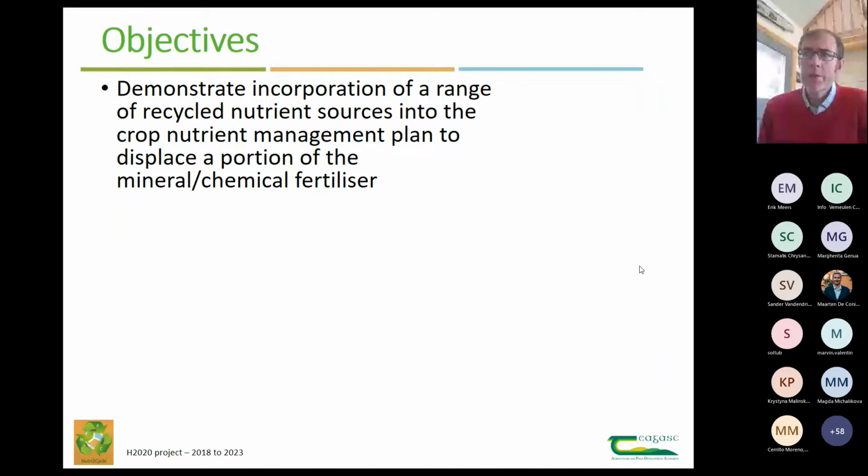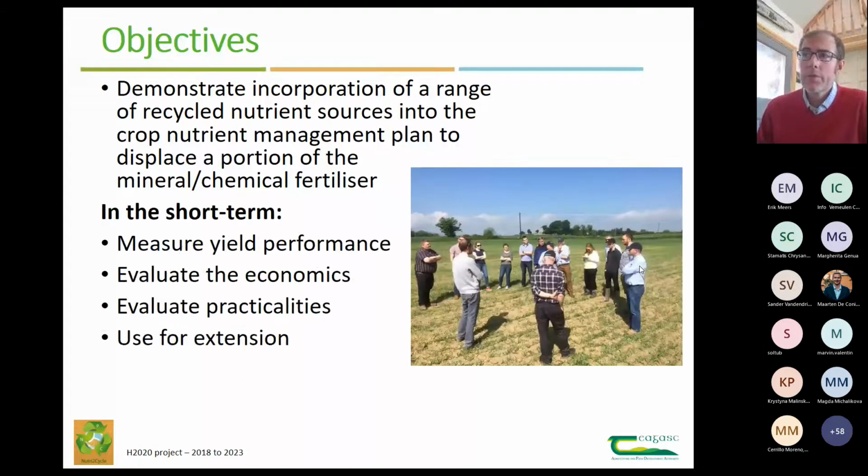Some of the objectives that we had were to demonstrate this to farmers, to get some information about this out to farmers and have a place that they could come and see this being done in practice, and also to gather data on how it would perform in the real world in terms of its yield performance. Of course, COVID has restricted access to that, but we hope to do much more of that in the coming year. So in the short term, we've been able to measure yield performance, and I consider several years to be the short term in this sort of work.